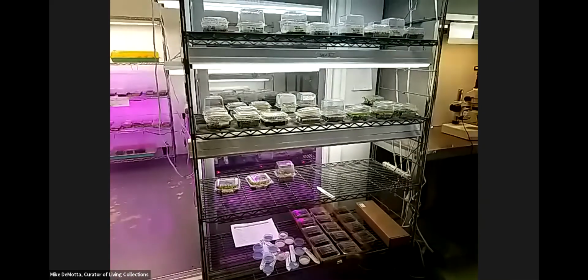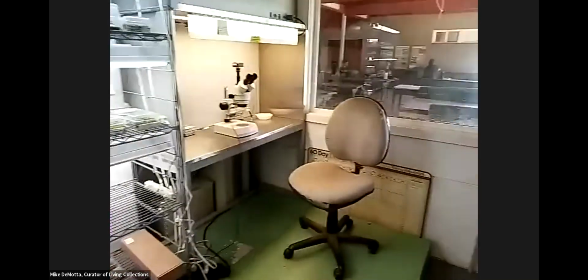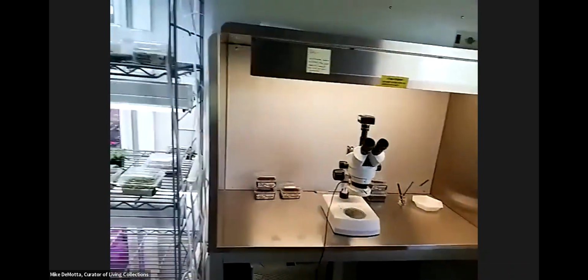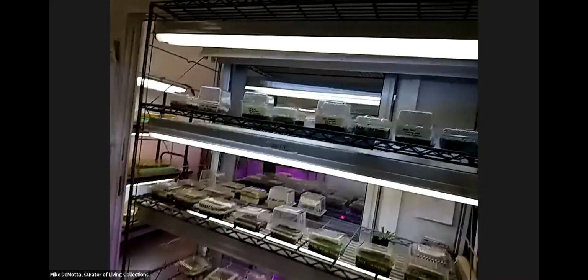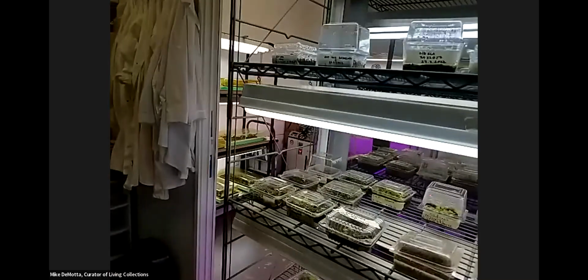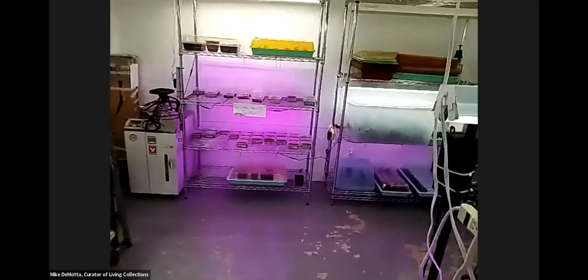Here we go. All right, so we're now going to walk around the Fern Lab. It's a two-room facility. We have microscopes, and we have our hood, and then we have all these racks with all of these phyta trays, which are growing trays where we put our potting mix and plant our spores. And I'm just going to walk us through to the other room. You'll see.